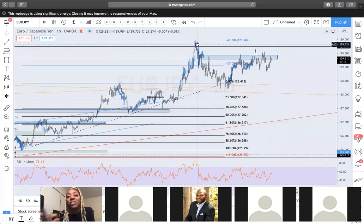We already know negative 61.8 means reversal, but remember that monthly level means that price isn't just going to push away completely. Because we're sitting in between a monthly trend line and a monthly foundation level, that's a very critical area, okay? That's why price, when it hit this negative 61.8, came right back to this monthly trend line, then reversed and came right back up. And now we have consolidation.